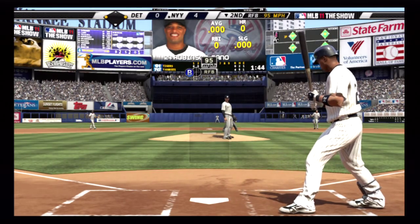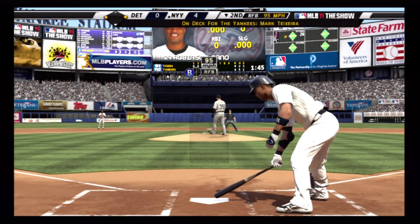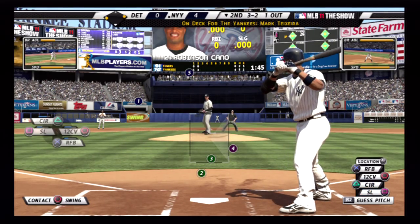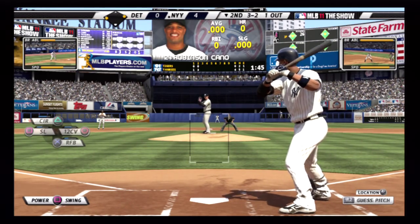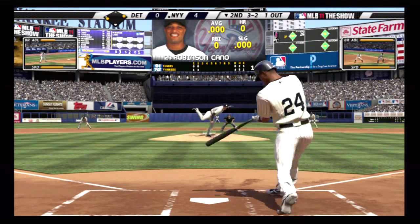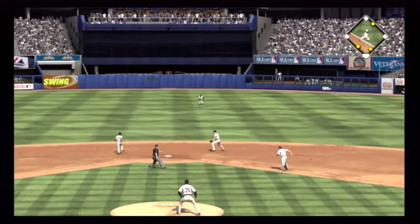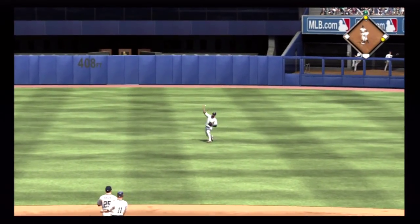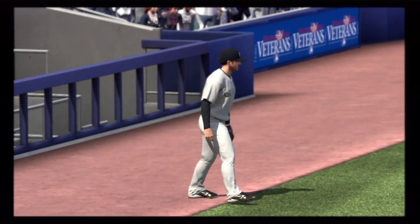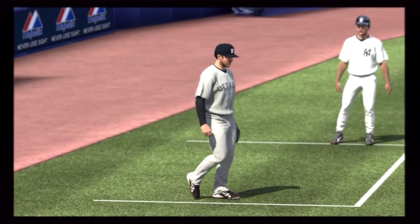And that misses there, so he runs the count full now. And that's been part of his problem so far, not being able to locate that fastball when he's needed to. Swinging, a hard-hit ball back up the middle. And that is through into center field, a base hit. And they'll add another as this is now a 5-0 game.